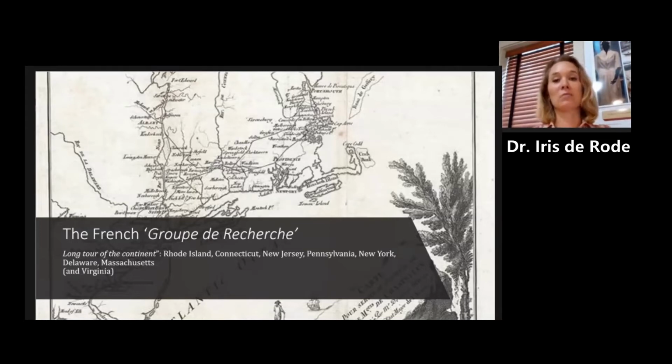Another thing they had to do is draw maps. There were no really good, accurate maps at the time. So they would send the French engineers. They were trained by the big French academies to draw very good maps. So you can see, for instance, this one is Chastellux's own map, but there were many maps produced at this time.